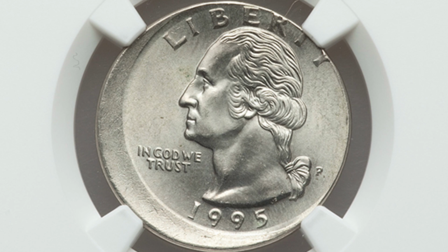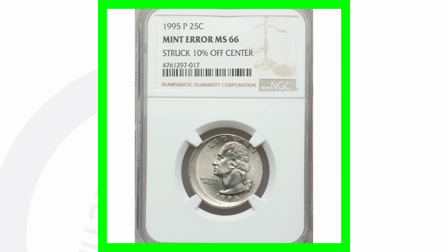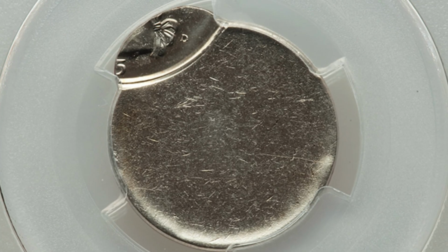Now here's something to always look for on all of your coins. Look for off centers. This coin here was struck 10% off center. It is the P mint mark, and this quarter sold for around $60. Of course, the grade helps it as well. It's got a mint state 66 grade. Had it been in very, very rough condition, it would not even have sold for 60 bucks.